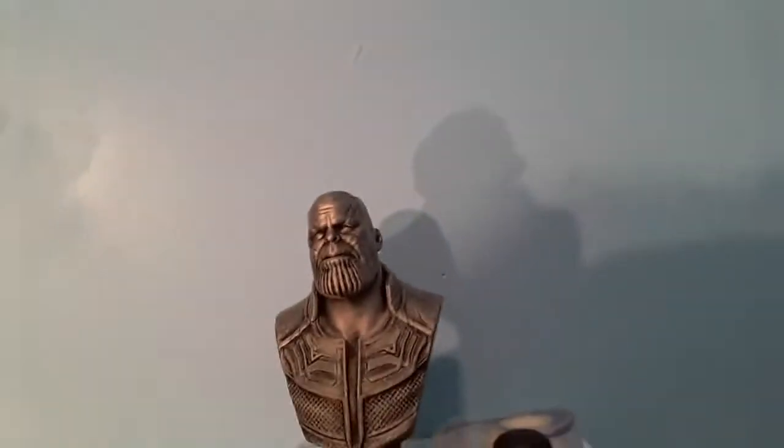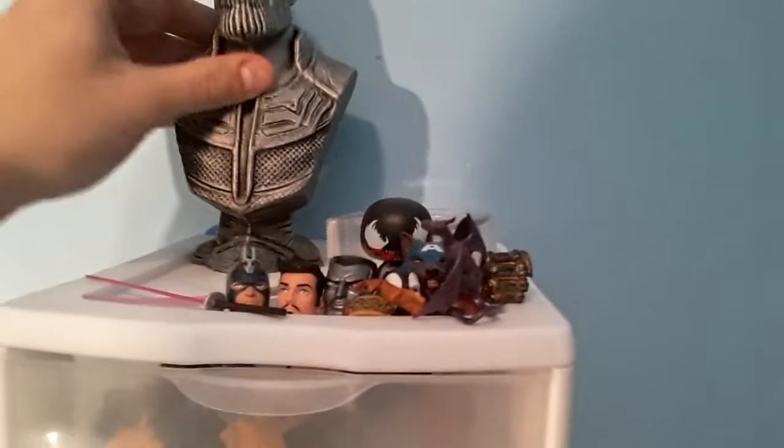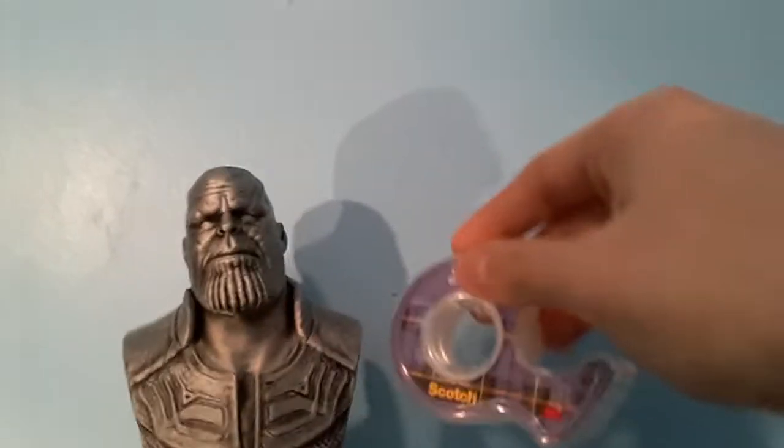So let me just pause this real quick, and then we can go on to the next shelf, which is right there. As you can see, this is the top of my second shelf, and you can already see from up here that I have a Thanos bust, which is actually just plastic, and I have the Walmart exclusive tape dispenser.